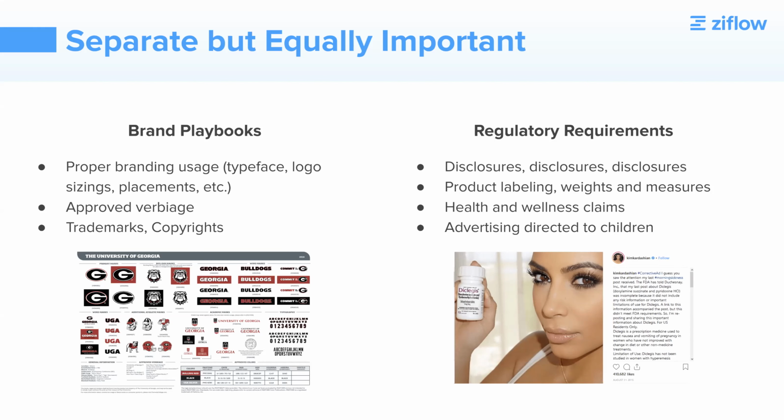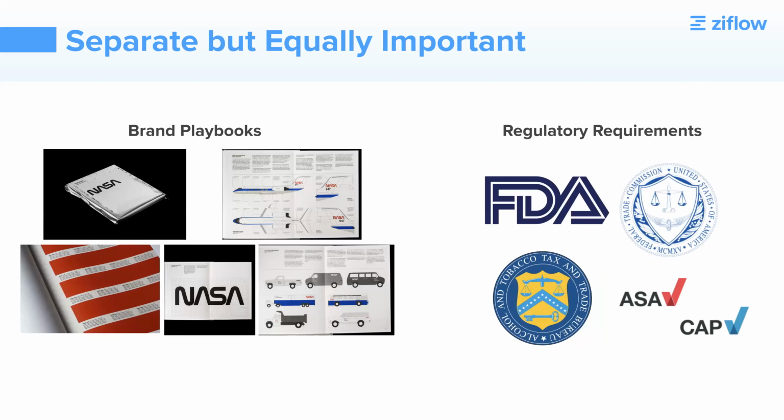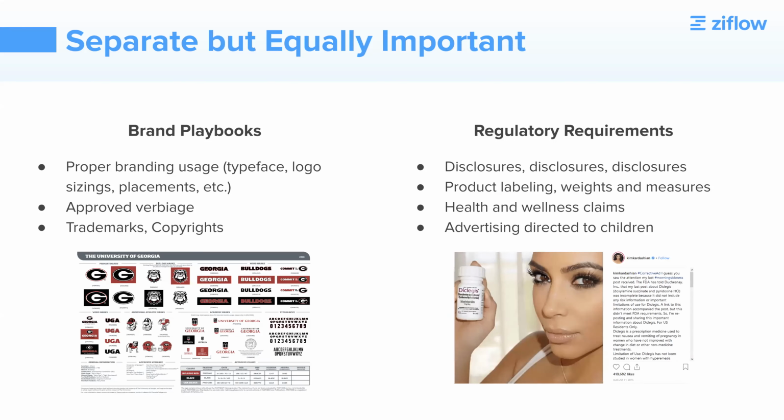Many of you on this call probably see this and think, oh, that's cute. Your brand playbook might be 25 pages long. On the previous slide, I used the NASA example, which if you haven't seen it, Google it. The NASA style guide is one of the more impressive documents you'll ever see as far as a style guide is concerned. It's really, really cool, and it's really detailed. But this University of Georgia one-pager is actually pretty impressive as a very quick one-pager brand playbook.